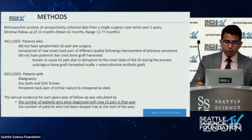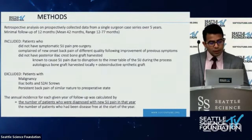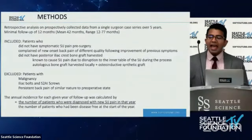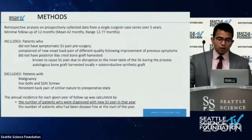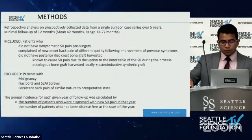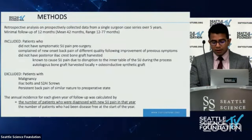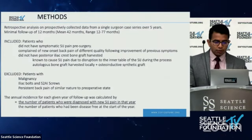The patients included did not have SI joint pain before surgery. Every single patient was screened for SI joint pain pre-op. Then these patients had to complain of new onset back pain after surgery, so post-op, they had new onset SI pain. None of them got posterior iliac crest bone graft, because if you harvest the posterior iliac bone, you could possibly have pain similar to SI joint pain that may be coming from the bone graft harvest site. So they excluded all of them.